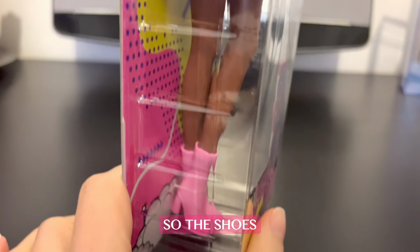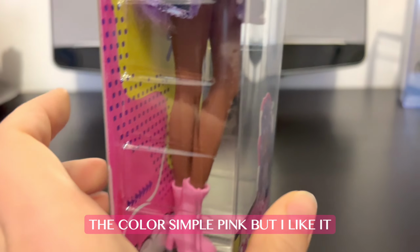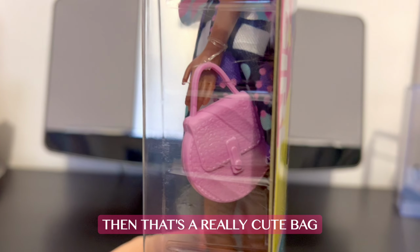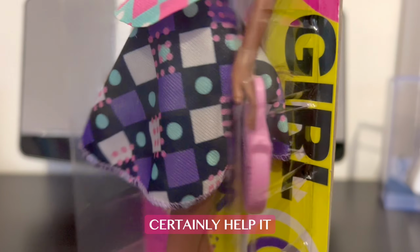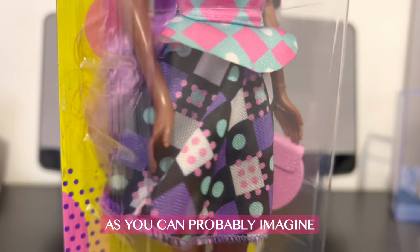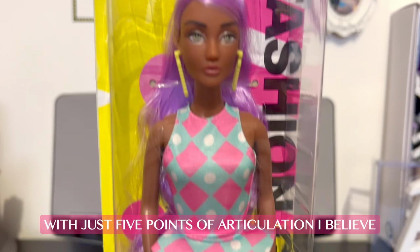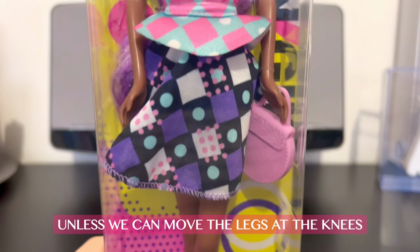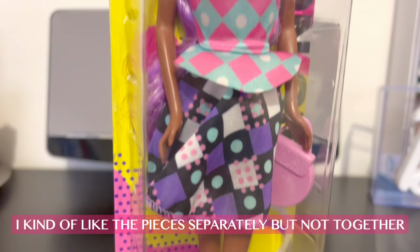Why? So the shoes, I like that mold. The color is simple pink, but I like it. Then that's a really cute bag. And painting some details onto it would certainly help it, as you can probably imagine. She has the basic body with just 5 points of articulation, I believe, unless we can move the legs at the knees. Then, regarding the fashion, I kind of like the pieces separately, but not together.